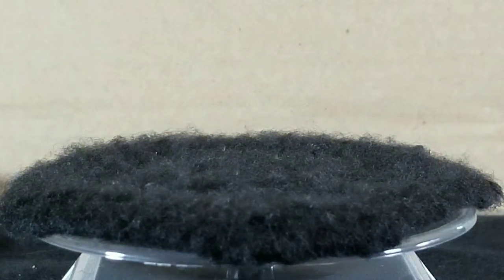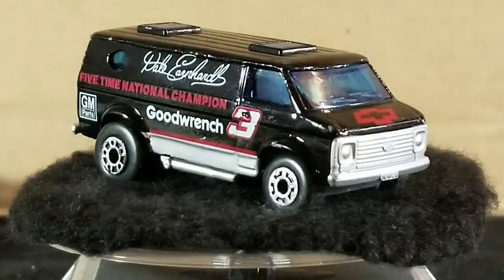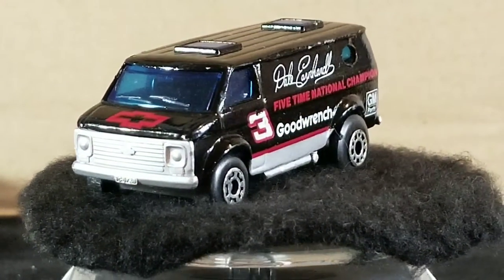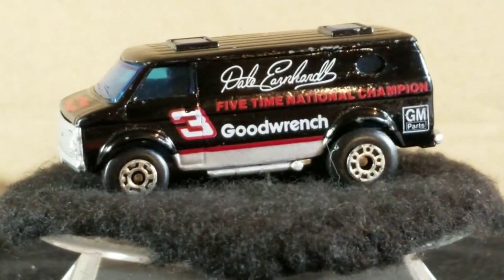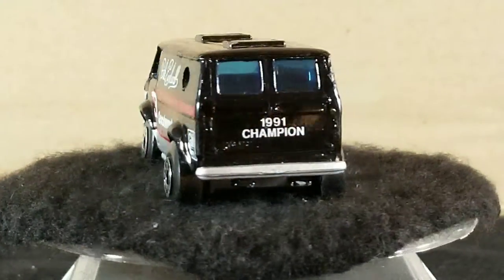Matchbox Chevy van. That was one I got from Jay's Diecast Family. Pretty much all these are so far. This is another one I got from Jay's Diecast Family. This Dale Earnhardt. Same deal. Team Convoy set. This one might have been sold individually as well. A cool one. Dale Earnhardt.